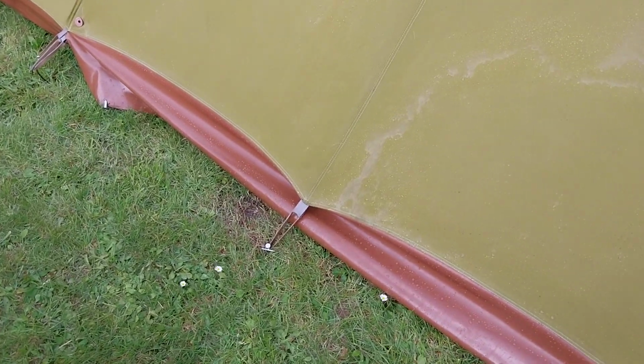And what we have now, as you can see, the water just beads and runs off as it should. Lovely and waterproof. This proofing will last for some time.